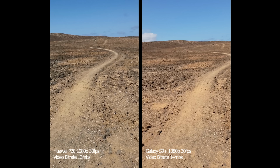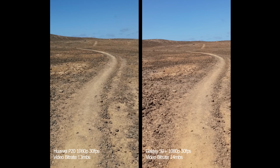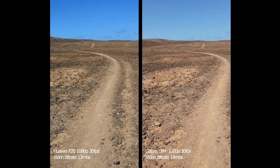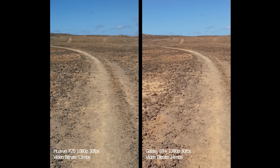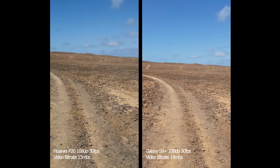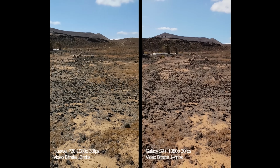First, we're starting off at 1080p, 30 frames per second. As you can see from these shots, both of these phones perform brilliantly. Nice rich colours on both and lovely smooth stabilised footage. There's not much in it at this point. At this quality, they're shooting at around about the same bitrate, 13 megabits per second for the Huawei and 14 megabits per second for the Samsung.